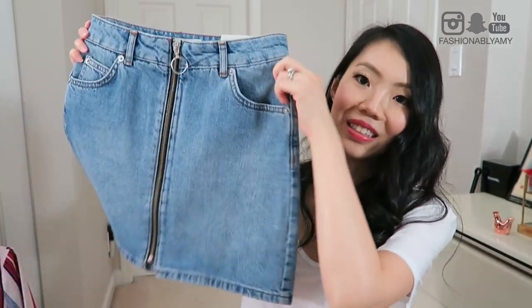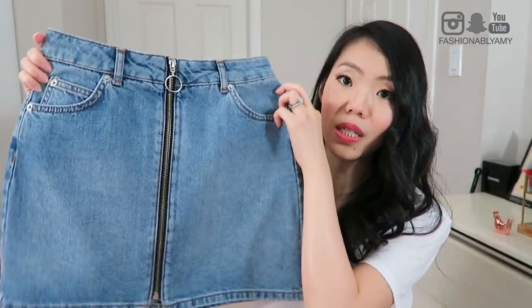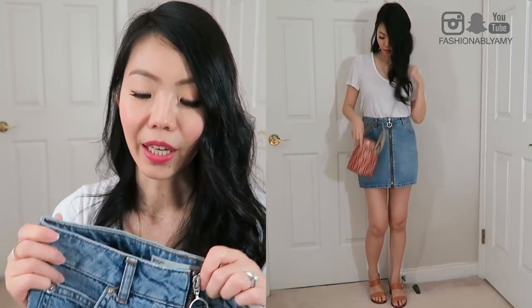So this next one that I also found at Topshop, it looks like a simple mini skirt. It's just a zippered front with functional pockets. Again, even though it looks simple, it doesn't wear the same way. I've tried Zara, I've tried everywhere, and I couldn't find a good one. These ones I know that I can wear and keep for many years to come because they're denim, they'll last forever, and it's a really good denim.